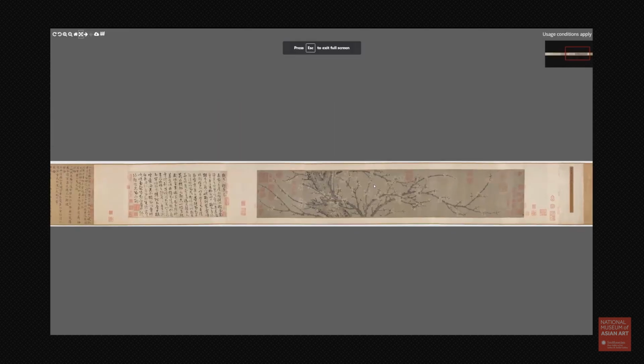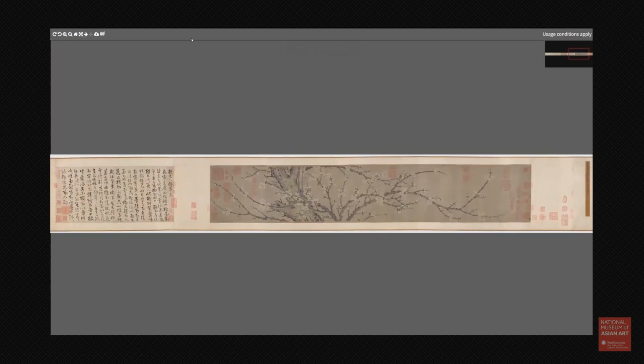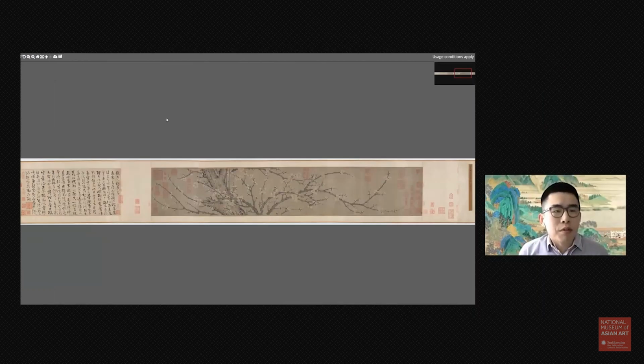The plum tree, or the Prunus mume on the screen over here, is a special type of plant in East Asia that typically blooms in the winter around the Lunar New Year. So it seems very appropriate to look at this painting on the first day of the year of the ox. For my discussion today, I'd like to give you an overview of this painting, its painting technique, and the symbolism of this tree in East Asia.